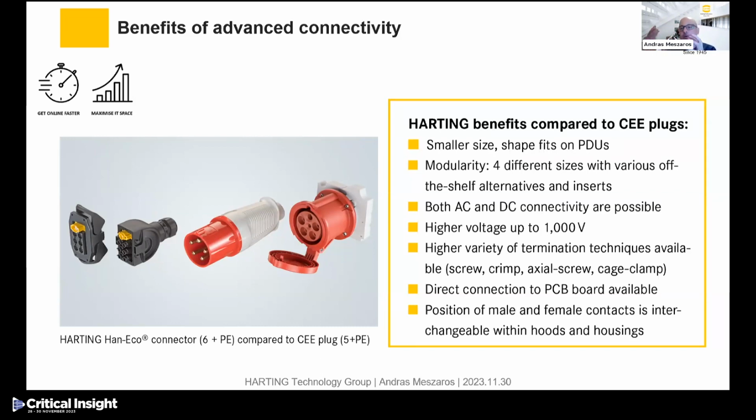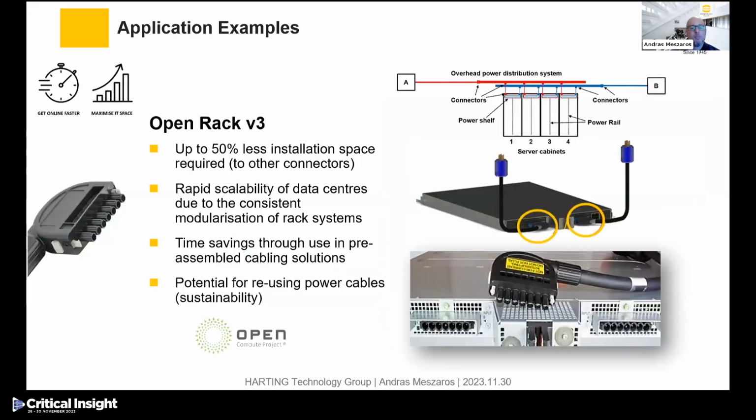Sometimes it needs to be longer for more cables and so on. But you also had a chance to read on the screen about the benefits. The other project which I wanted to show is the Open Rack project.